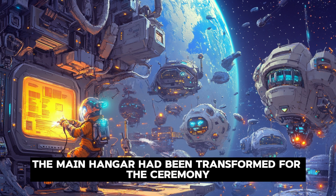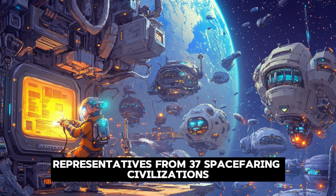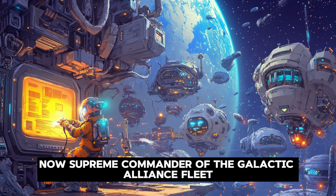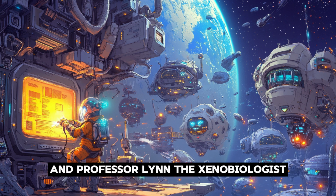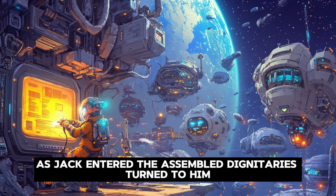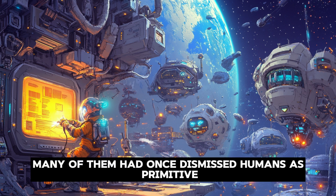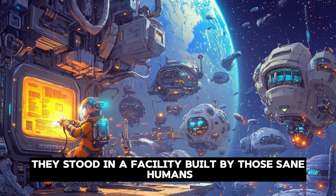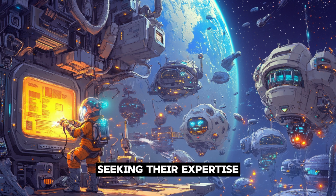The main hangar had been transformed for the ceremony. Representatives from 37 spacefaring civilizations stood in their formal attire. At the center was Admiral Thrix, now Supreme Commander of the Galactic Alliance Fleet, and Professor Lin, the xenobiologist who had first recognized the unique value of human problem-solving. As Jack entered, the assembled dignitaries turned to him. Many of them had once dismissed humans as primitive newcomers to interstellar society. Now they stood in a facility built by those same humans, seeking their expertise.